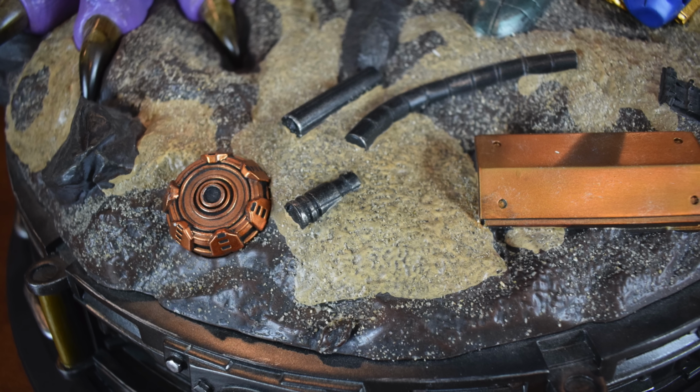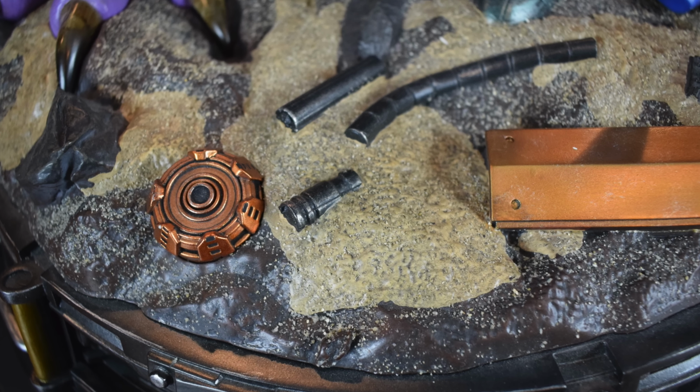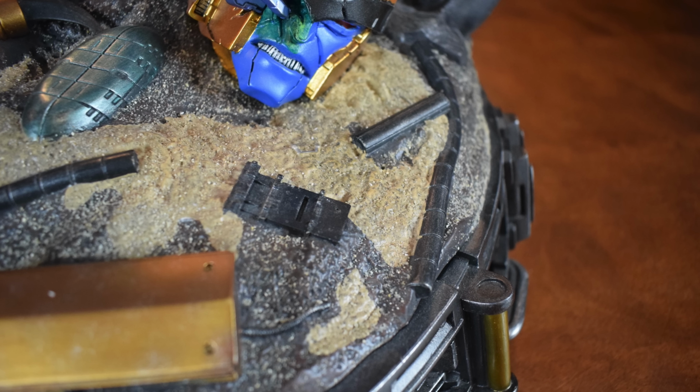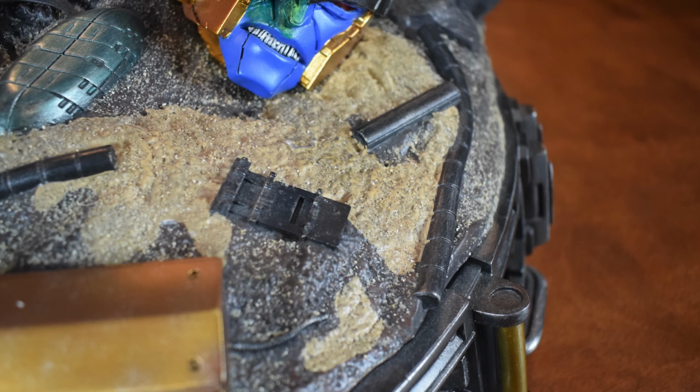What I'm not a fan of on the base, here you see the sand. The sand looks really good. It actually is very texturized. It's painted well. It's spread out. But underneath the sand is this stupid, ugly poo mud color that doesn't look good. It's a very small part of the statue, but I think it's a huge miss.